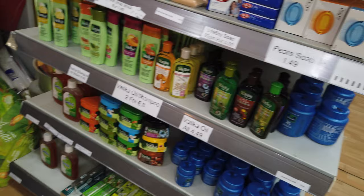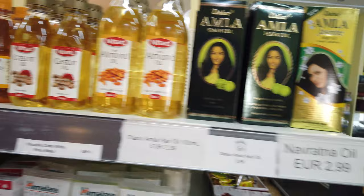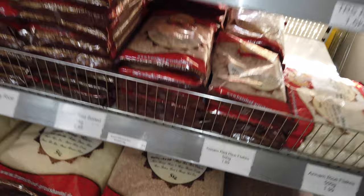We also have all soaps, almost all Indian hair oils like Vatika. We also have Dettol, shampoos, Parachute is there. Himalaya products are there. Almond oil, Dabur Amla, which my mom normally uses for her white hair. Johnson shampoo is there, Johnson baby powder is there. So everything is here almost. And we also have upma rava. Brown rice also we have.